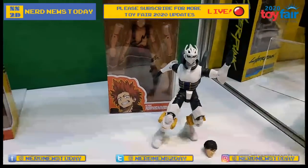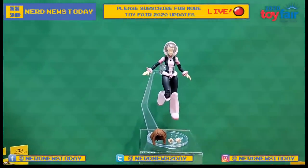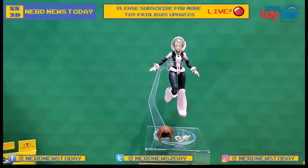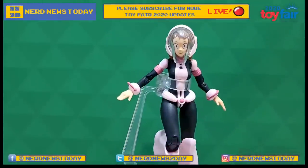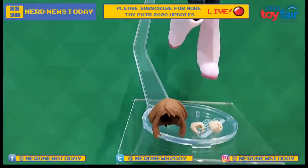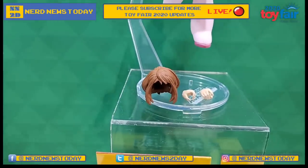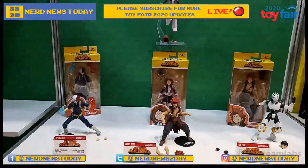So right now we're just going to say fall 2020, but he's coming soon. The one cool thing about her is that she does come with a flight stand, obviously, because of her power. So we do like to show that. And she comes with a helmet that you can remove from the actual figure itself. And if we're panning down, she comes with another hairpiece that, if you don't have the helmet on, you can swap out with this hairpiece, and obviously an extra pair of hands.